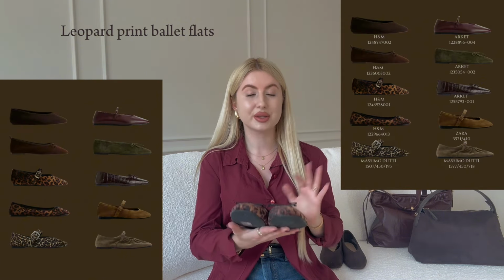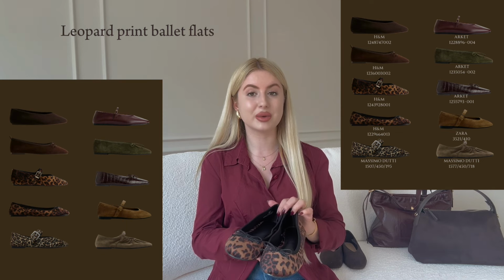Let's move on to the other thing that was on my wish list and that I have already bought, and that was ballet flats, but in particular leopard print ballet flats. I do have a lot of different normal ballet flats, but I did want to participate in the leopard print trend. But the way that I want to participate is mainly by adding different accessories into my wardrobe. I feel like ballet flats are the perfect way to just spice up your very neutral and more simple outfits. These particular ones are just from H&M again.